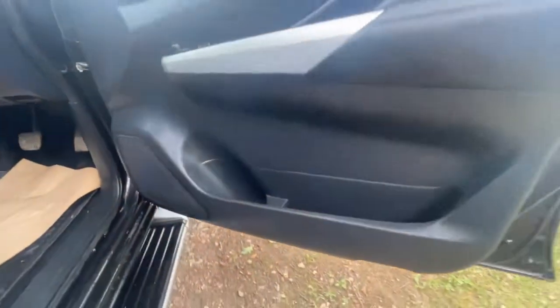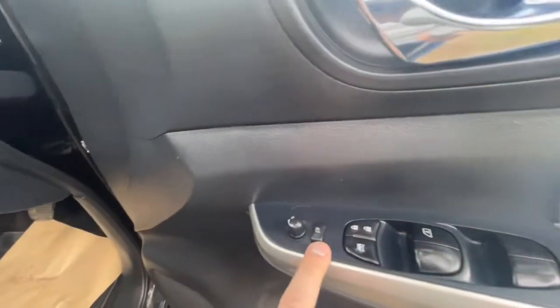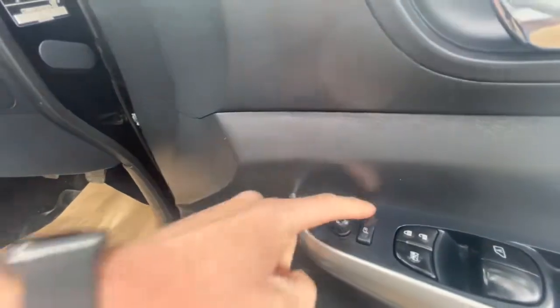Driver's side door card is in nice clean condition, there's no damage. On the armrest, you've got your electric windows times four, electric folding mirror, mirror control on there. And as you can see, everything's nice and clean.